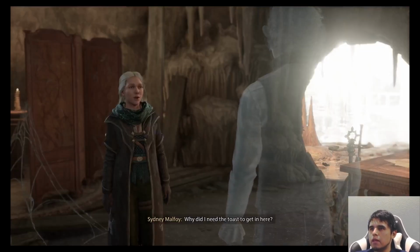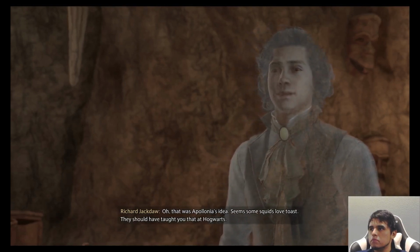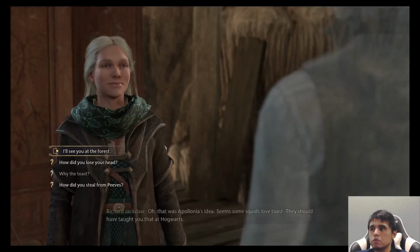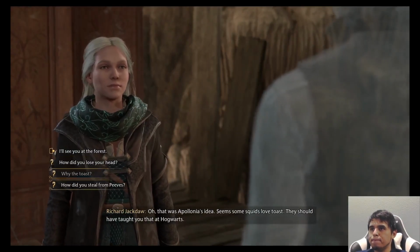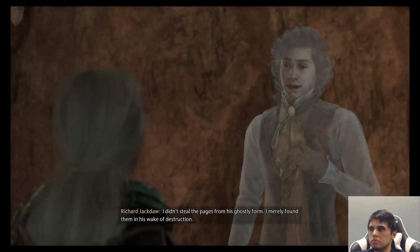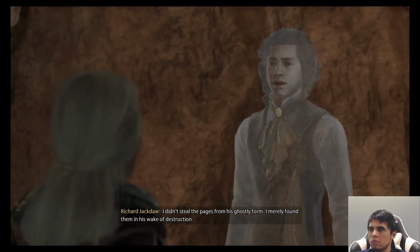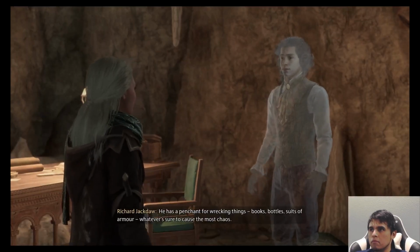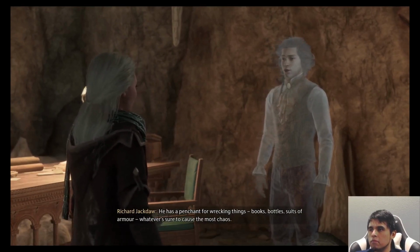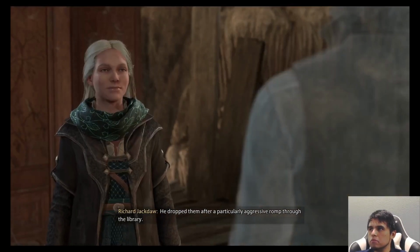Why the toast? Why did I need the toast to get in here? Oh, that was Apollonia's idea. Seems some squids love toast. They should have taught you that at Hogwarts. Some weird piece of knowledge, for sure. How is it possible to steal from Peeves? A poltergeist? I didn't steal the pages from his ghostly form. I merely found them in his wake of destruction. He has a penchant for wrecking things. Books, bottles, suits of armor. Whatever's sure to cause the most chaos. He dropped them after a particularly aggressive romp through the library.